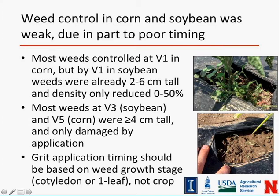These are some pictures that I took from some of our early work at the University of Illinois, and you can see how important growth stage is in terms of the weeds. In the top picture, this is a planting hole in tomato, where the weeds were definitely greater than 4 centimeters tall. Most of them had 2 or 3 leaves on them. And when we applied grits in those, we did considerable damage to the weeds, but we hadn't removed them.